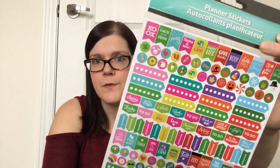Then I did pick up some more planner stickers. One is for me to work on my calendar that I have on the wall in the hall downstairs, and the other one is actually for my mom. She asked me if I could get her some stickers for her calendar. So this is the one I picked up for my mom.